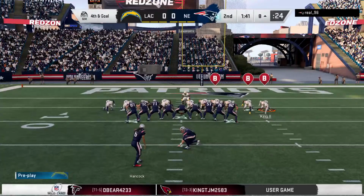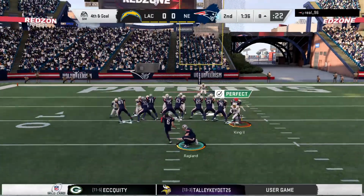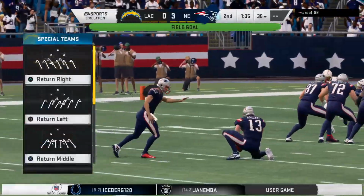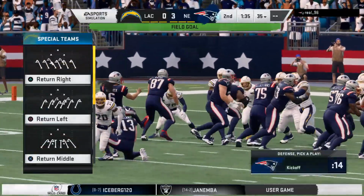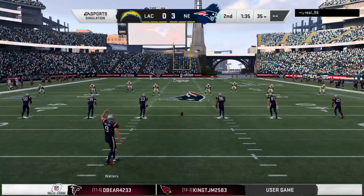The Patriots will bring on the field goal unit. From the left hash, a chip shot here. And this one is right through. And the Patriots jump out to a 3-0 lead. So they get the field goal, but that was a 14-play drive to get 3.